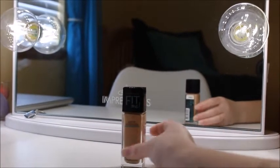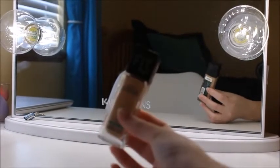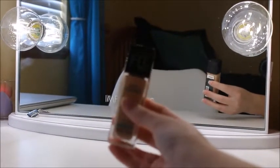So the first foundation I have is the Maybelline Fit Me foundation. This is probably one of my favorite drugstore foundations of all time. It is a matte and poreless foundation. It has really great coverage. I wouldn't say it's full coverage, I'd say it's a medium buildable for sure.